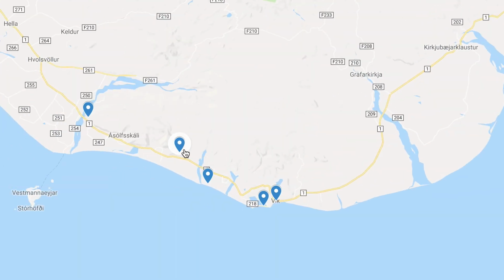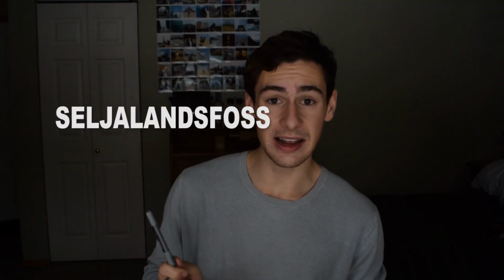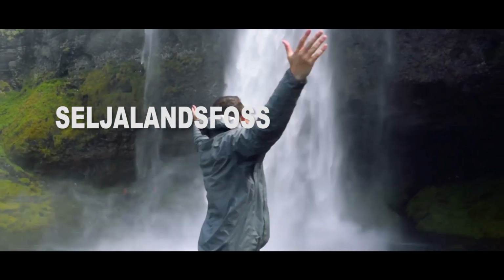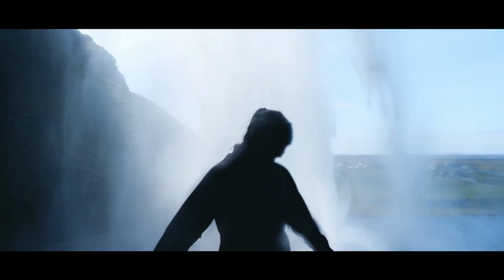Day 3. We did one last lap around the city and then headed off for the south coast. After a few hours of driving, we hit our first stop, which was Seljalandsfoss. This ended up being my favorite waterfall to visit. At this waterfall, you can stand behind it, on top of it, or even hike an extra half-mile to a secret hidden falls.